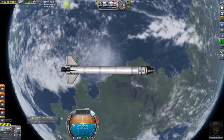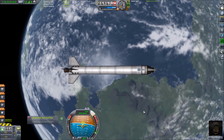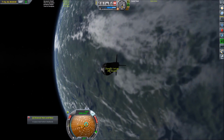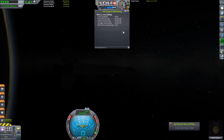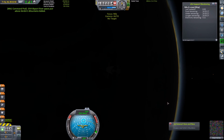And after a quick burn, we've brought our periapsis out of the atmosphere and we can safely orbit around Kerbin a few times, doing our EVA reports as we go. There's just a few more biomes along the equator that we can grab. The main goal was to get a high, in space high over Kerbin EVA report and crew report.